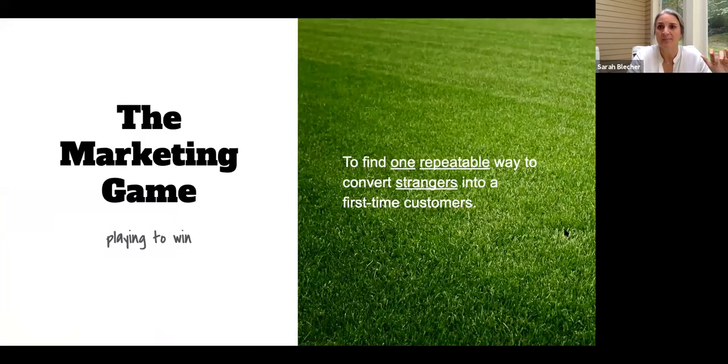So the marketing game is as simple as to find one repeatable way to convert strangers into first-time customers. Now, the important thing here is that they are strangers. A lot of times marketers will say, oh, this is a prospective customer. They're not a prospective customer. They do not know you. They have full-on stranger danger, and lots of people are trying to get in front of them.